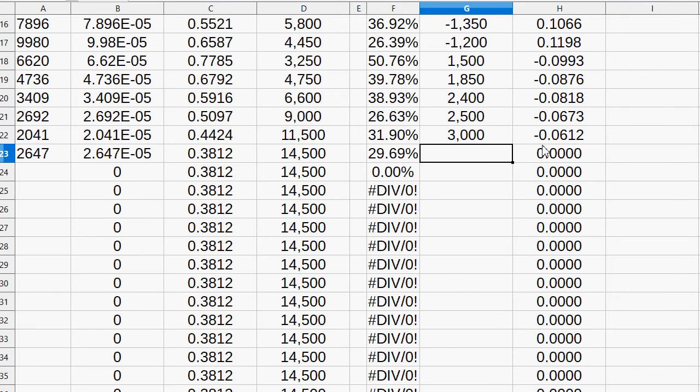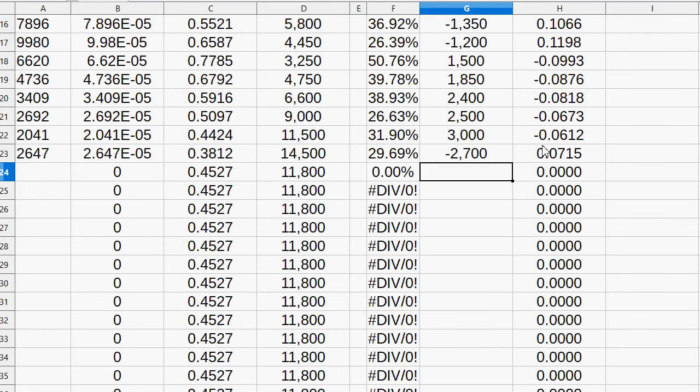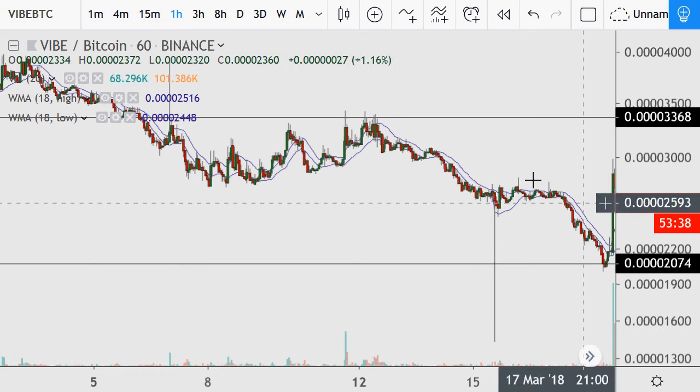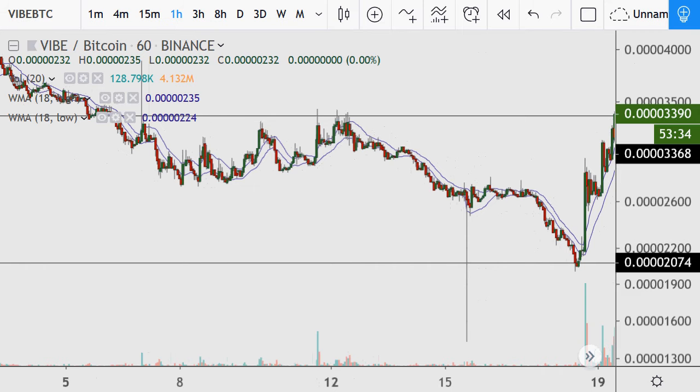After accumulating 3,000 last turn, or last trade, we can now see if we put a fraction of this, like 2750, we would gain well more, even 2700. We'd gain 0.01 more. We'll move it to right there, which would be traded at 33.90.